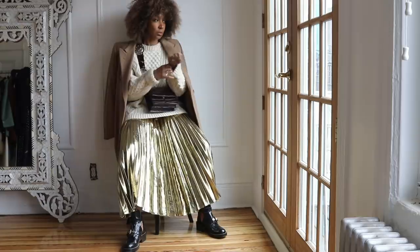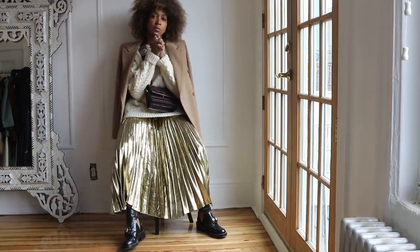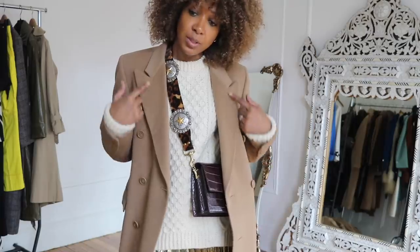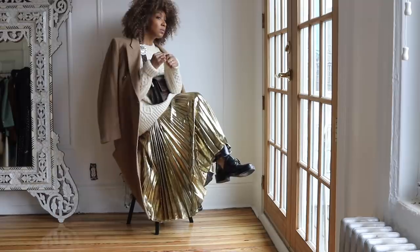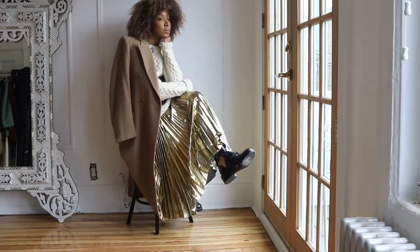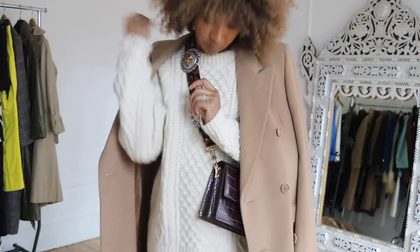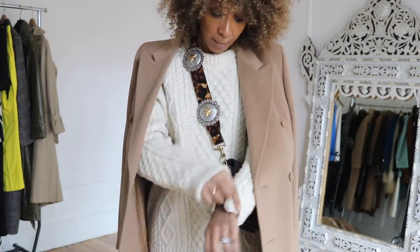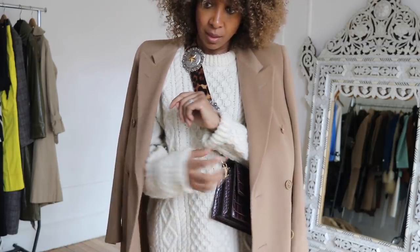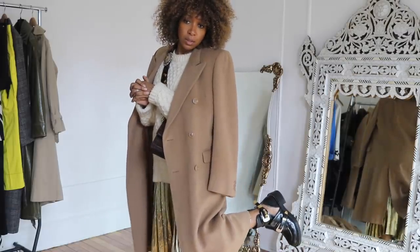Look how rich and luxe this bag with the strap looks, or just the bag alone. But then with the camel coat, and look how the peak lapels, this is just so smart. I'm looking in the monitor, that's why I keep looking over there. Yes, I love it. This, and have this like that. These you can find everywhere on Etsy. You've got the boots.